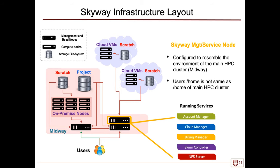So the management or service node is configured to resemble the environment of the main HPC cluster. The running services on this particular node are the account manager, the cloud manager, the billing manager, the Slurm controller, and an NFS server. So this management node is running this service stack, and it's responsible for configuring all of these resources and managing the billing and interfacing with the Slurm client that is on the login node.